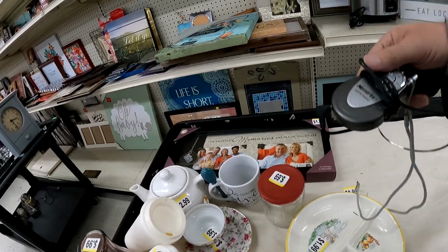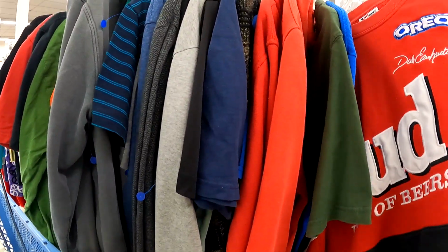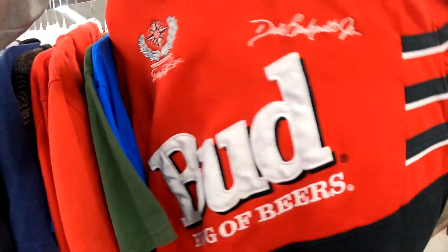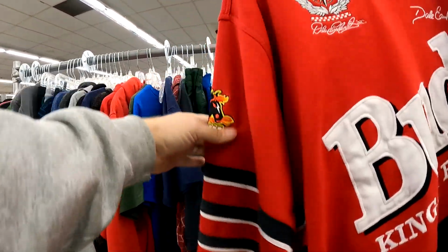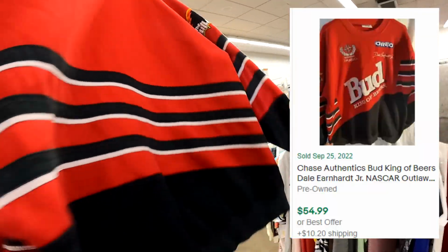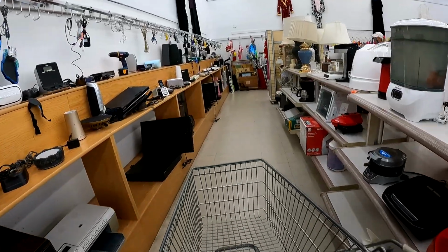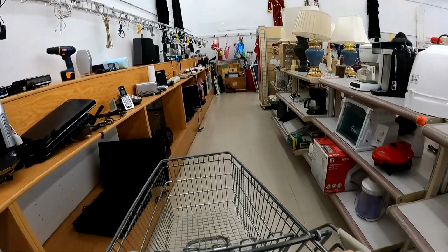And the next item that I do end up finding is one of those examples of why I keep going back to certain thrift stores. Has that treasure hunting deal going on there. This is a vintage Chase Authentics Dale Earnhardt Jr. sweatshirt here. Great condition. I end up spending a little bit over $5 on that.